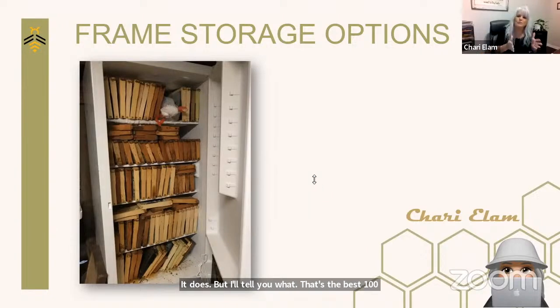We want to run through just a few frame storage options for you. And let me see if I can hide this stuff up here at the top. Hide the top panel. Hide video. We can't see it, Sherry. Okay, you're good. And I won't worry about it.